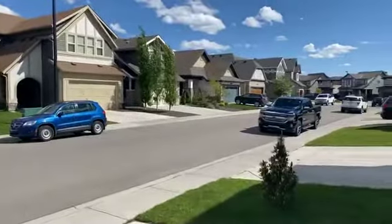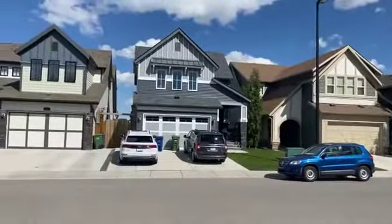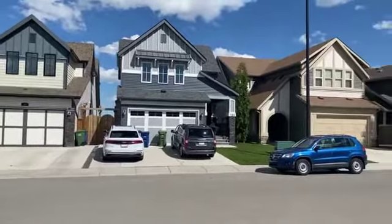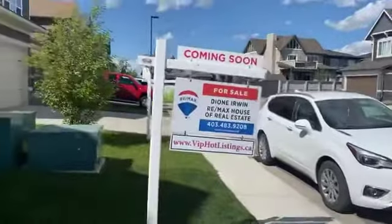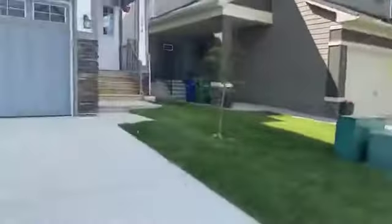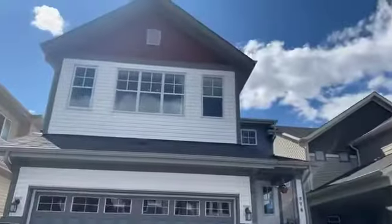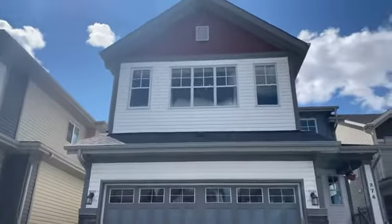Okay, here is the street. Right across there's the pond. And okay, this is coming soon. It's gonna be a few days before this is on the market, but I wanna get you guys a chance to see this. Look at the house. Oh, it's so bright up there, I can't even. So here's the house.